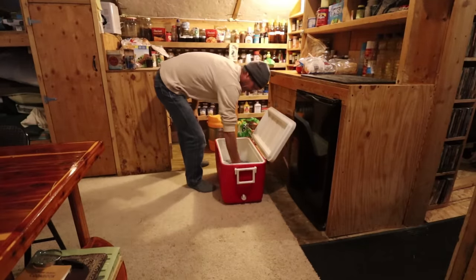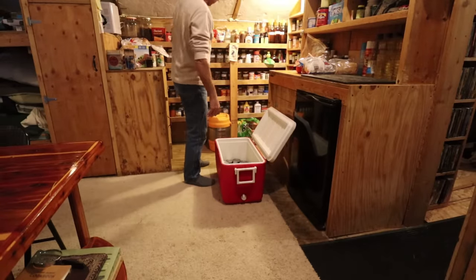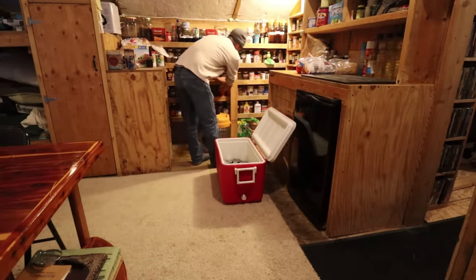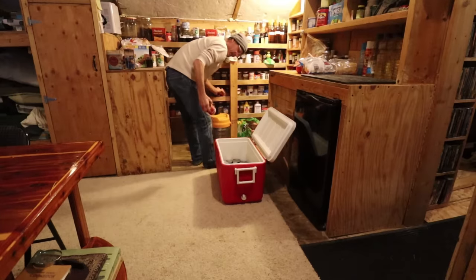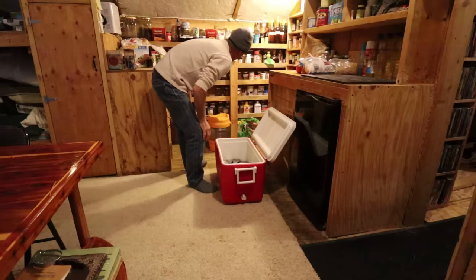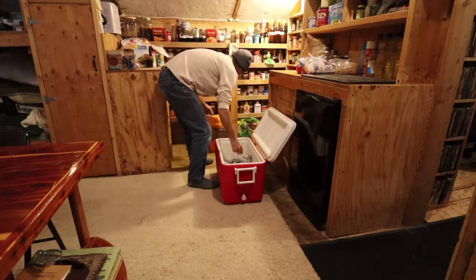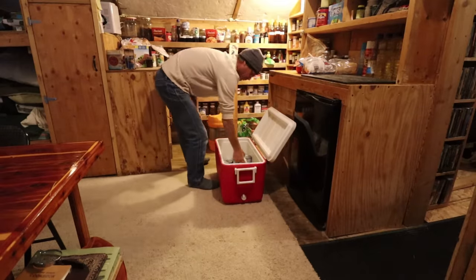So I'll put these in here. Then when I come up next time, or I'll probably just leave them right in my truck, and then when I come up next time, they'll be in there. And by the time I'm done with the next two weekends of hunting, all this can go home and go on the shelf to be used. And next spring I'll bring new stuff up.